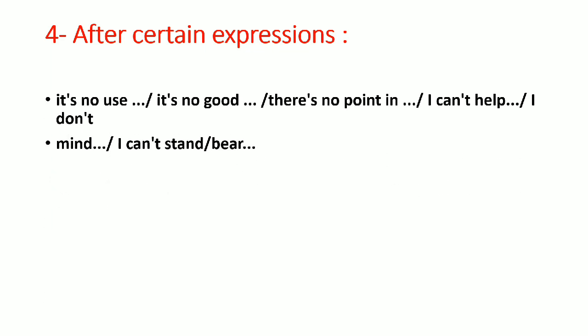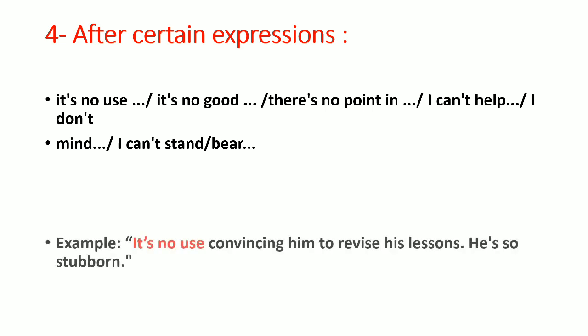After certain expressions, it's no use, it's no good, there is no point in, I can't help, I don't mind, can't stand. These are followed by gerund. Example, it's no use convincing him to revise his lessons, he's so stubborn. Okay?